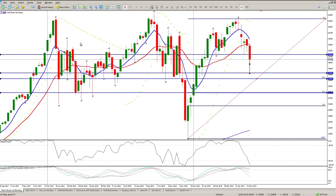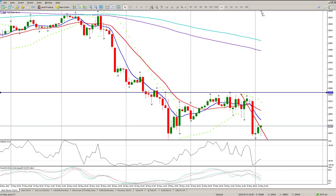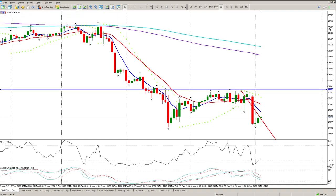Okay, so pretty much we're in a year-long range, and we're pretty much still trading in that range. Okay, so that's my long-term view at the moment, and what we want to do here is let's get across to the 1 hour, and we can just sort of highlight some of the craziness from yesterday.